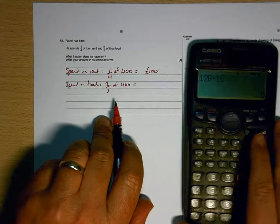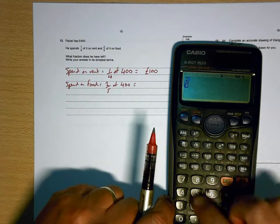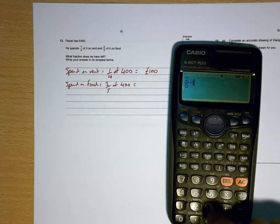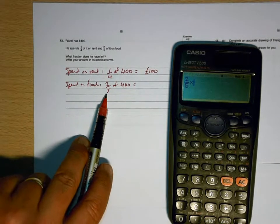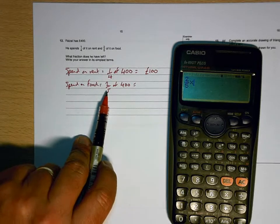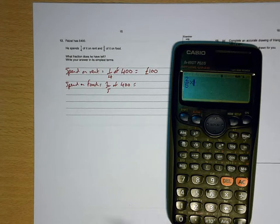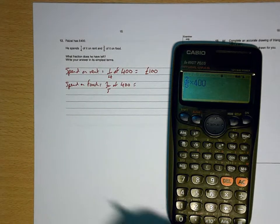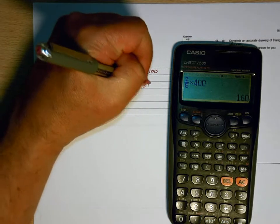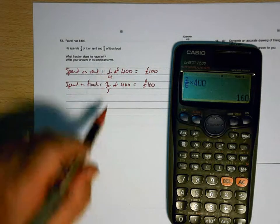So to work out 2/5 of 400, use your fraction button. 2/5 of, to do of, you can use times. You could do 400 divided by 5 to find 1/5 and then multiply by 2. Doesn't matter, it does the same thing. But 2/5 of 400, you can just type onto your calculator like that. That's £160.